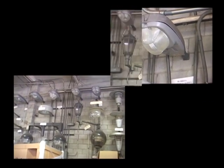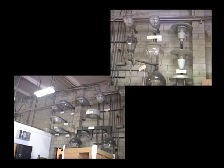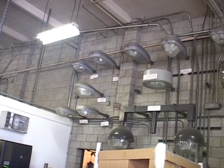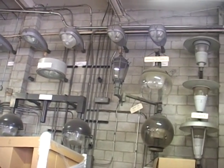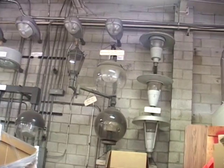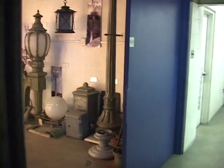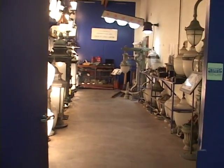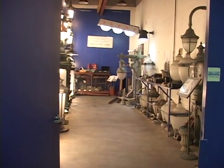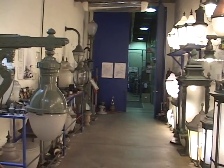And then there are the relatively common Cobra heads. On the north wall are a mix of Cobra heads, mast arm lights, and post-mounted lights that were common in parks and on pedestrian walkways. And now this is the walk. This is the walk I have been looking forward to for hours. This is the Bureau's unofficial museum of LA street lighting.